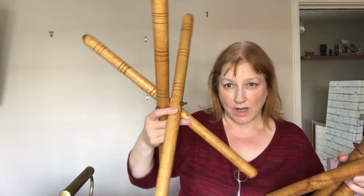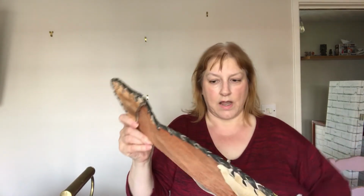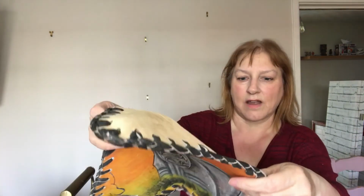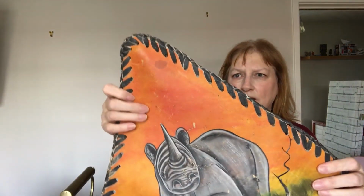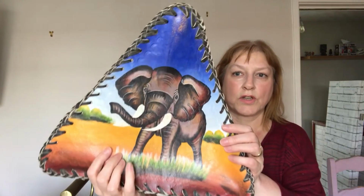Next bag. Now I think I remember buying this. These are tribal footstools. So you've got the wooden legs. I think there must be two in here because there's two sets of the wooden legs. And I've got two leather things that go on the seats. So that one is a rhinoceros. I think that could be real leather actually. Not sure. So there's that one, and there's one with an elephant on. So I'm assuming they make up two stools.